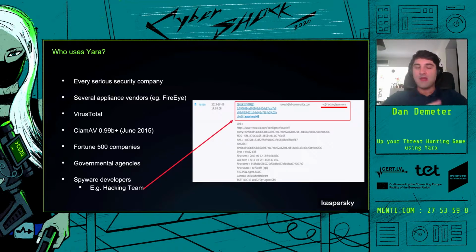So who uses Yara? Every security company. Like we're using it, FireEye is using it, VirusTotal, everybody in the industry is using Yara. VirusTotal makes a lot of usage of Yara, like Linux antivirus. I think it's also for Windows ClamAV, I'm not sure, I only use it for my Linux servers. A lot of companies in Fortune 500, governments, and spyware developers. So we can see here that they are also using Yara in order to hunt to see if their malware has been detected.